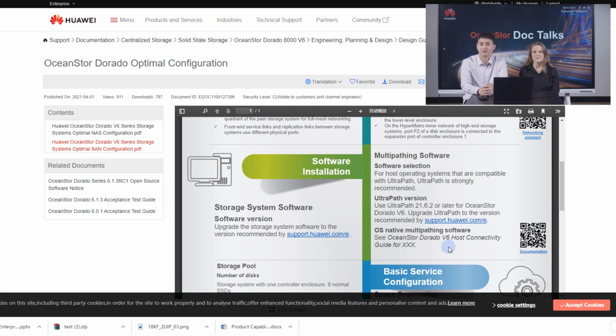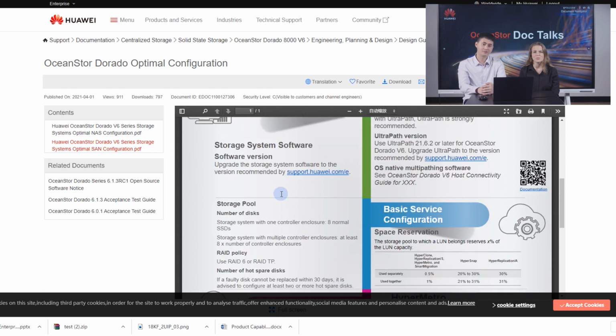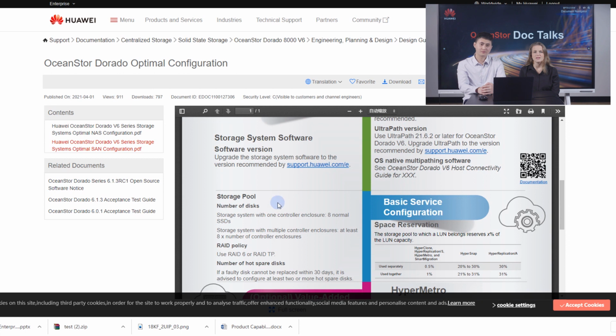Multipathing software includes the software selection, UltraPath version, and OS native multipathing software. For host operating systems that are compatible with UltraPath, UltraPath is strongly recommended. Use UltraPath 21.6.2 or later for OceanStor Dorado V6. Upgrade UltraPath to the version recommended by support.huawei.com/e.